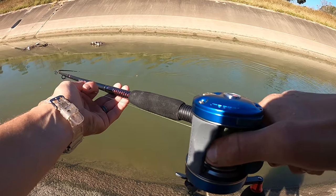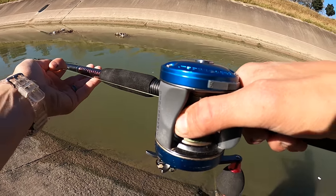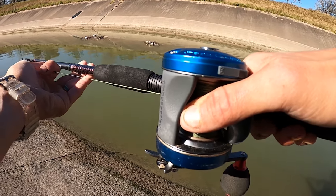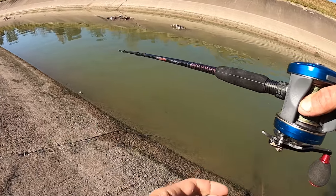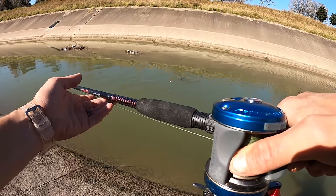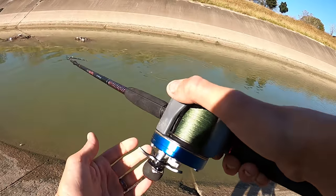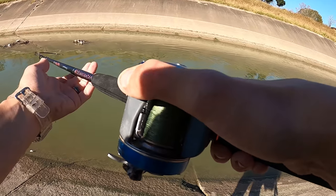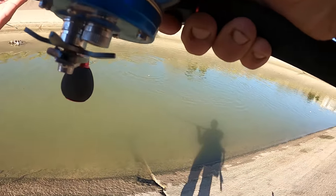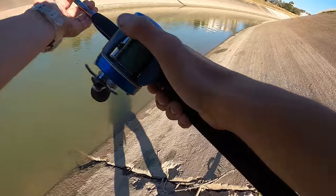Man, no. Going for the snags. No, oh my God, he's so powerful. God. Just gotta keep pulling him away from it. What a fish. What a fish. Man. Oh, he's going downstream now.